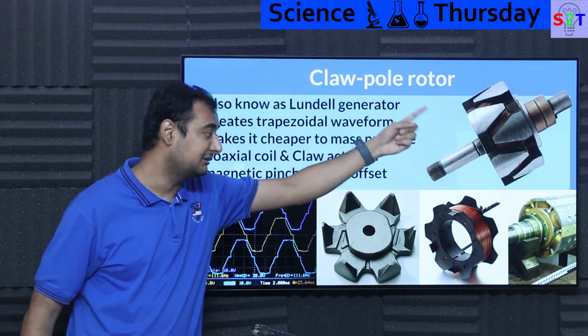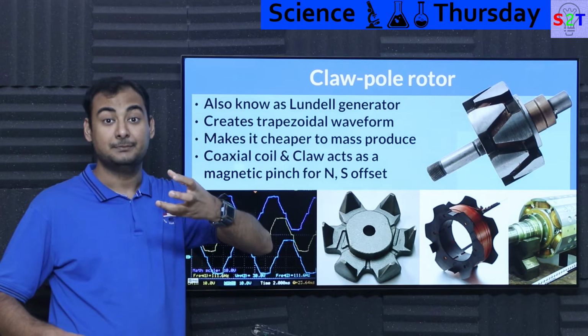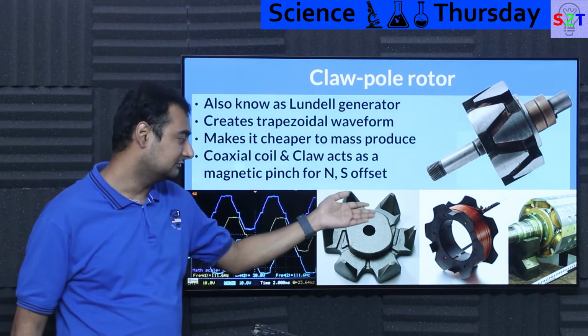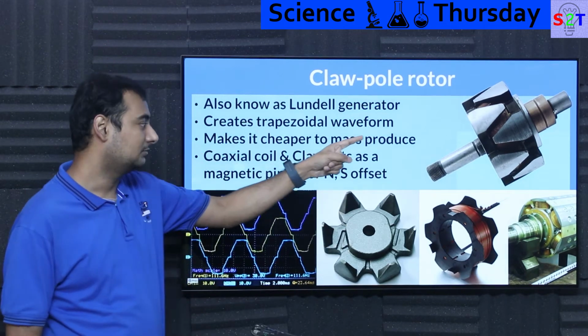On top of that, there is another benefit. It's easy to manufacture. For example, all you have to do is take a basic mandrel and just spool a coil around it. Super easy, super cheap. And then you basically forge this claw system. So that's the whole point of this.